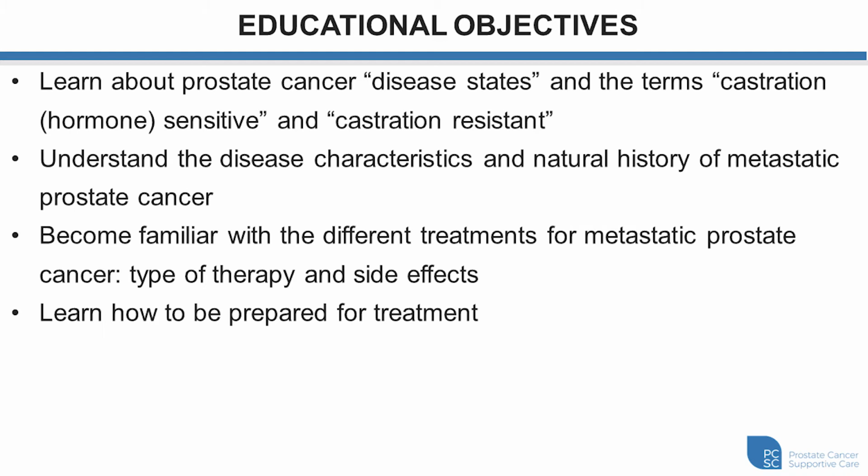In the session today, we will learn about prostate cancer and specifically disease states, the terms castration or hormone sensitive and castration resistant. We will understand the disease characteristics and natural history of metastatic prostate cancer. We'll become familiar with different treatments for metastatic prostate cancer, specific medications and the side effects, and we will learn how to prepare for the treatment.